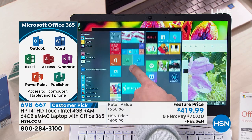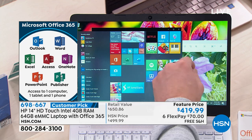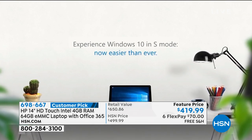There are all my Office applications right there. There's Excel, there's Word, there's PowerPoint, there's OneNote, there's also Publisher. Every program Microsoft has created, it's got it. And then here's that S mode I was telling you about, Alice.